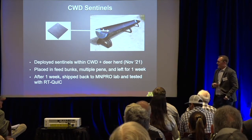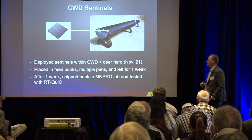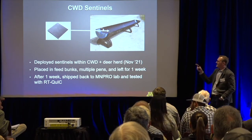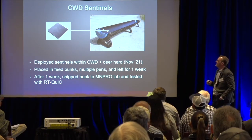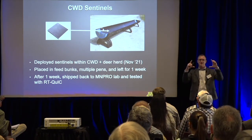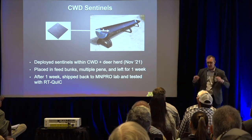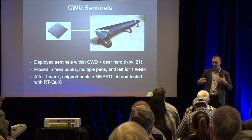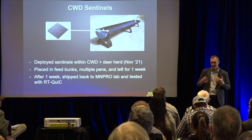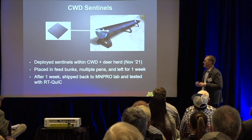What we did to test this out is we were down here in Texas early last November. We deployed some of these sentinels in a positive deer herd right in a feed trough. And the sentinels themselves are about this big, right? So in one trough, you could have like 3 in there. Put feed in the bottom, feed on the top. The deer come in, and as they're feeding, they're licking those sentinels, so they're getting saliva all over them, right? Left them in for 1 week.